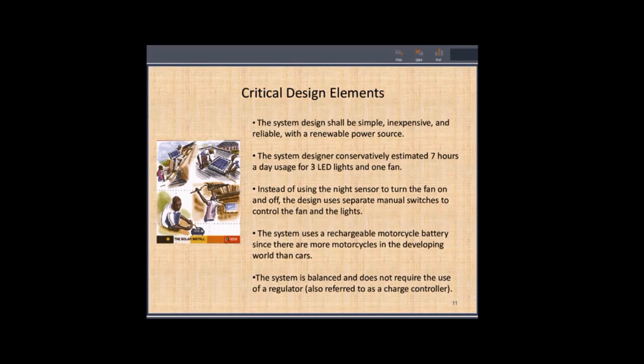All right, so critical design elements. It has to be simple, inexpensive, reliable, and it needs a renewable power source. There's no power in this area. Okay, so using photovoltaics is the way to go. We conservatively estimated that the system would be on for about 7 hours a day. It's hard to know, but that's what we estimated. And this was going to be using about 3 LED lights and a fan.